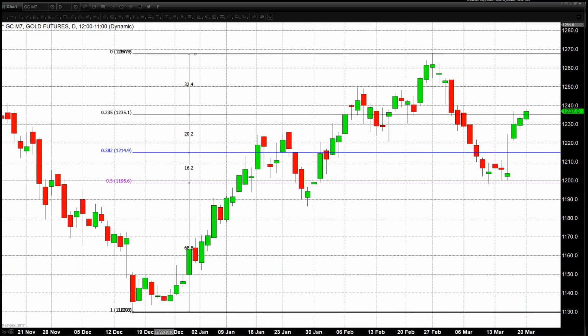So traders, I've just pulled up our daily chart of our June contract, June futures in COMEX Gold, at 1237.10. That's roughly where it's trading at, and this is the area that we got in. I also recommended placing stops just below either 1219 or 1220. I'm not sure. I'll have to look at my notes to see exactly where it was.